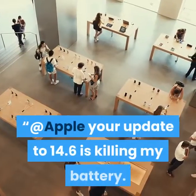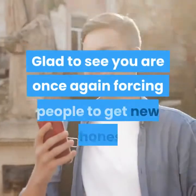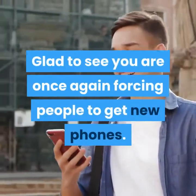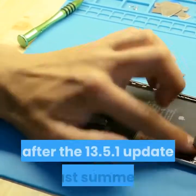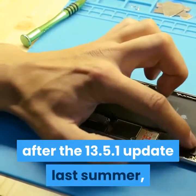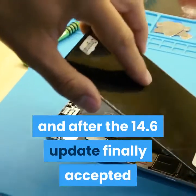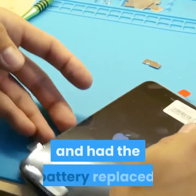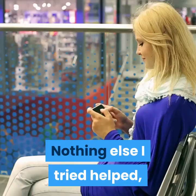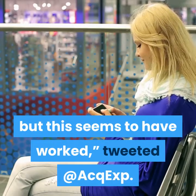"At Apple, your update to 14.6 is killing my battery. Glad to see you are once again forcing people to get new phones. I began having battery performance trouble after the 13.5.1 update last summer, and after the 14.6 update finally accepted that Apple doesn't intend to fix this issue for existing phones, and had the battery replaced. Nothing else I tried helped. But this seems to have worked," tweeted at AckXP.